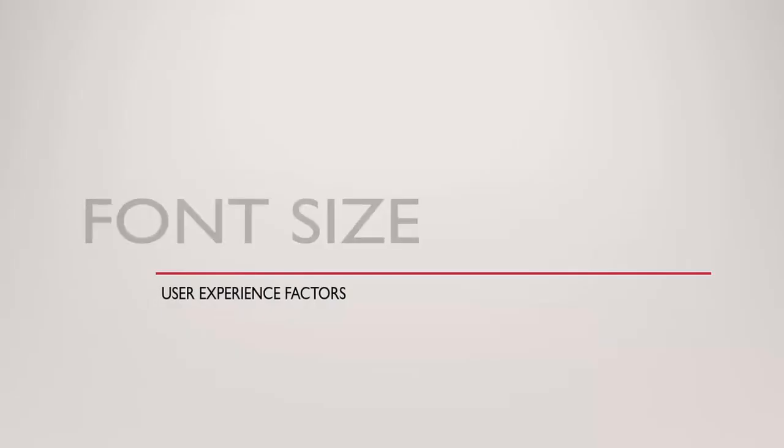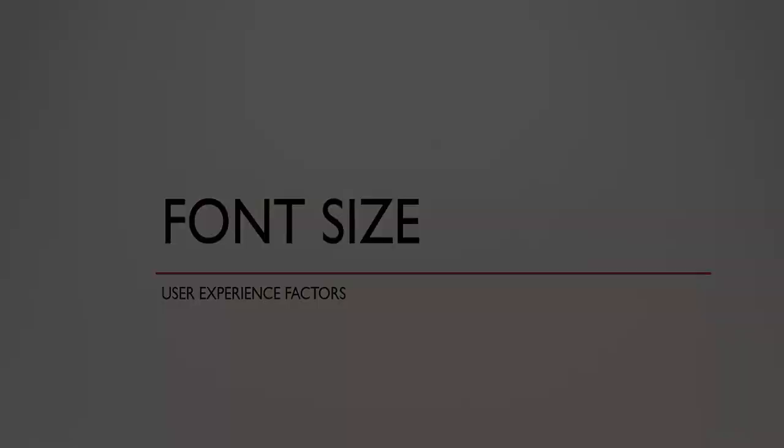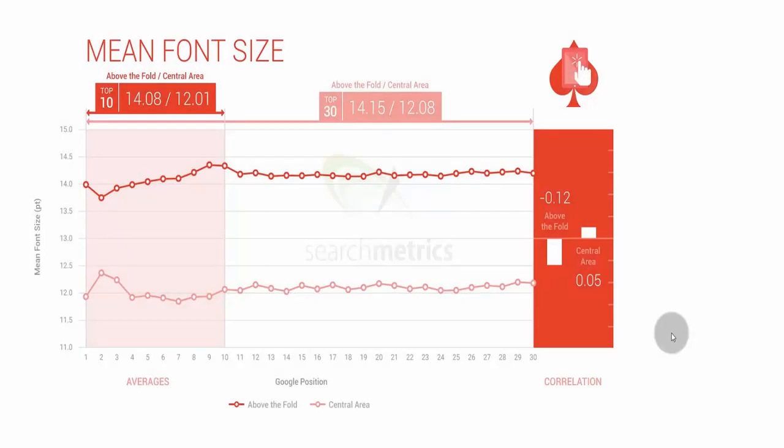In this lecture, you are going to learn how the font size acts as a ranking factor in Google search results. This factor has not been analyzed until 2015 by Search Metrics. You should notice that there is something unique here, because all the top ranking sites follow a same pattern of font size. Here is the mean font size for above the fold region.